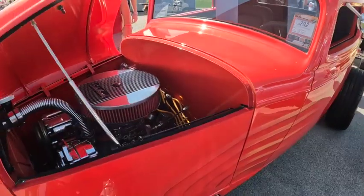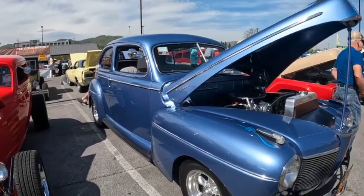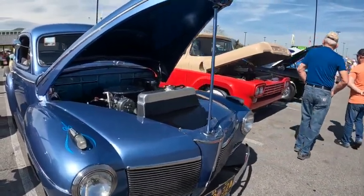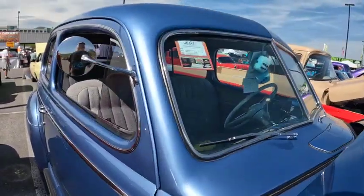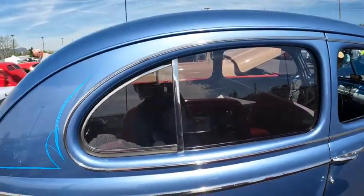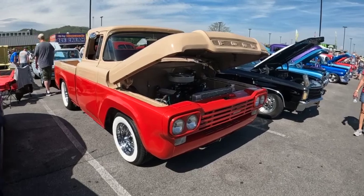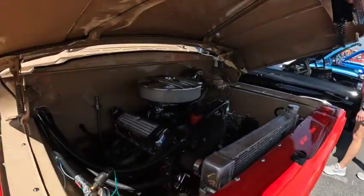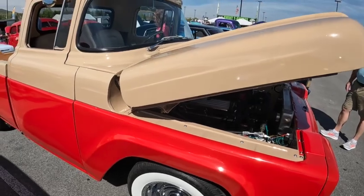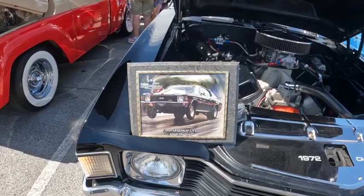What is it? Ford. Another 32 Ford? Another Ford. Oh, this is a Mercury. '41 Merc. Big back seat. I had one of these in high school. Not like that though. 57 Ford pickup. This could definitely use some body chopping in the style, I think. We'll do that.